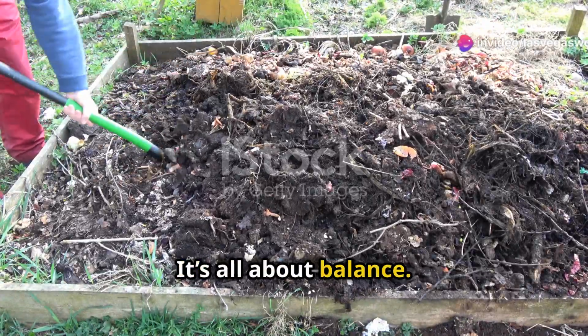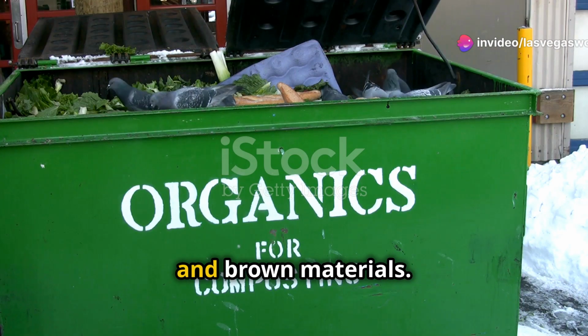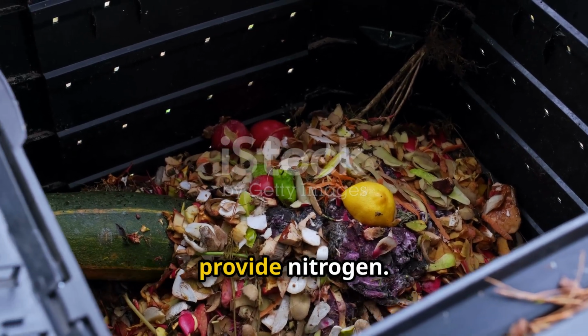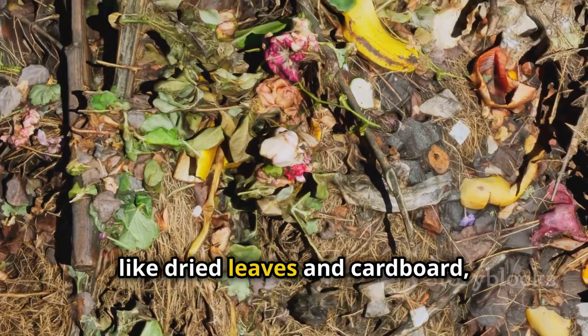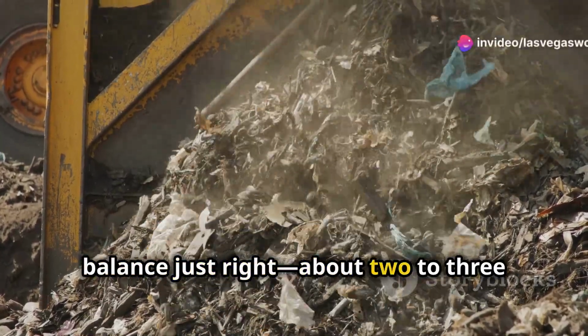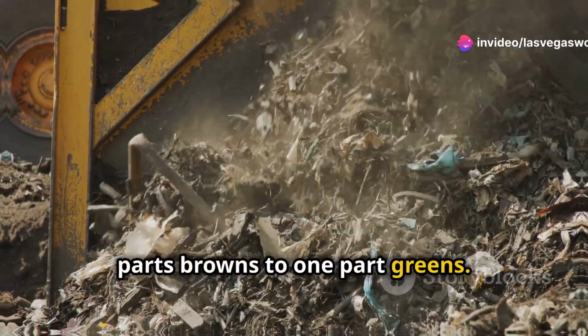But how do you build a compost pile that works? It's all about balance. Your compost pile needs a mix of green and brown materials. Greens, like vegetable scraps and coffee grounds, provide nitrogen. Browns, like dried leaves and cardboard, add carbon. The magic happens when you get the balance just right, about 2 to 3 parts browns to 1 part greens.